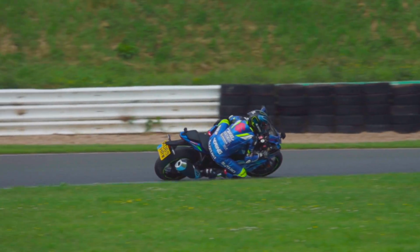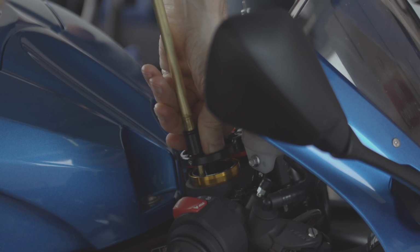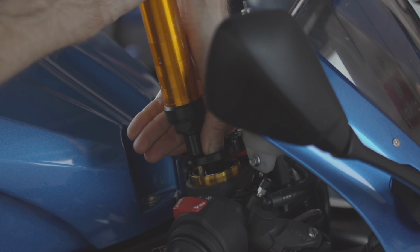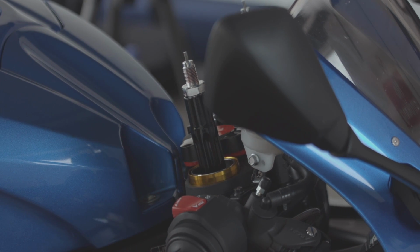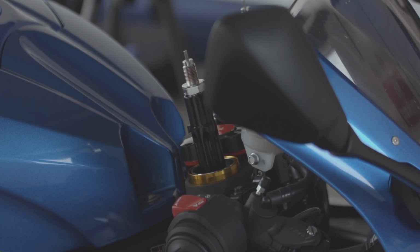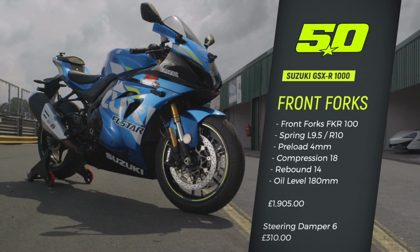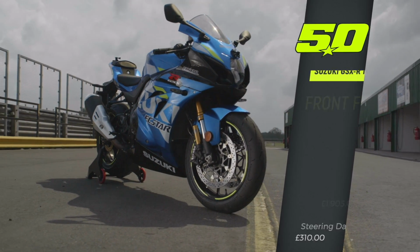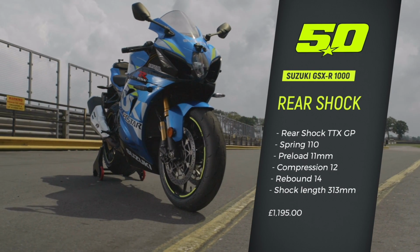Another modification we did for the front, because I wanted to feel a bit more at the bottom of the stroke, we also took some oil off. By doing that, we are allowing the fork to stroke a little bit more at the bottom, giving me a little bit more feedback. So what were the numbers on that, Andy? Standard is 180 millimeters air gap, and now we're at 240 millimeters. Oh yeah, so quite a good step. Yeah, big step. And this is a setting that, for example, the guys that race with the FKR fork in the stock class use, so we're in the ballpark with the racing guys. Yeah, so that made a lot of sense.